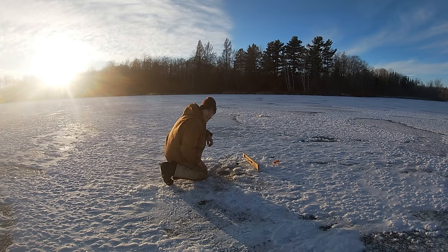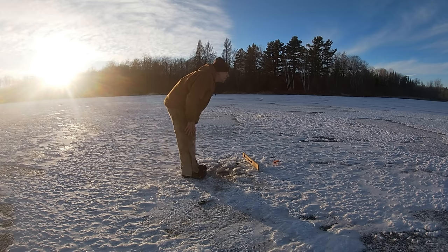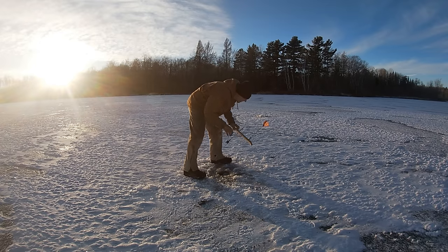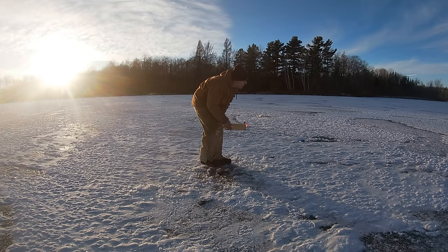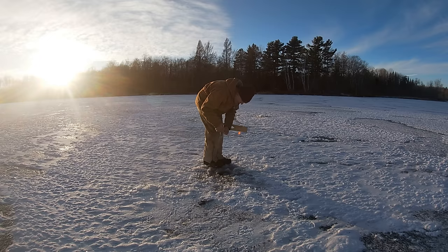I had that rigged up for walleyes, which I'd like to keep doing, but I'm just gonna keep losing stuff if I keep doing that. So I might just switch over to a leader and a bigger treble hook on this one. See if we can't just catch a big old giant northern.